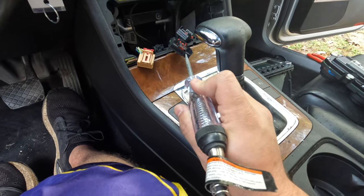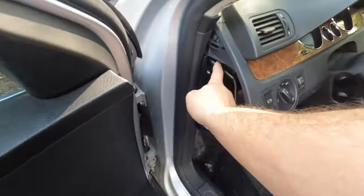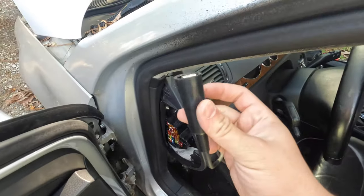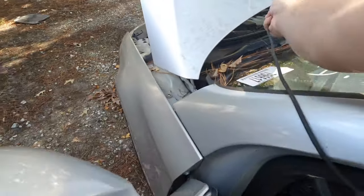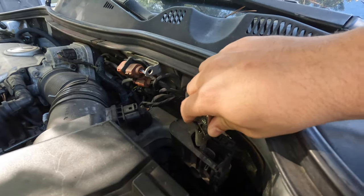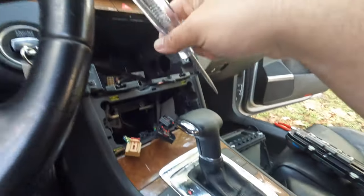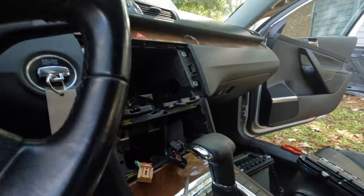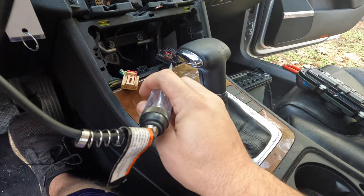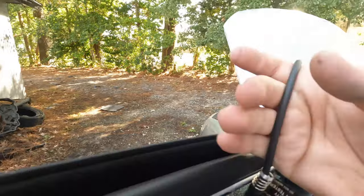Let's find out if we have ground. To find out about the ground, you have to reverse this. Instead of connecting this to ground, you connect it to power. So that's what we're going to do. I'm going to take this, connect it to a positive. We're gonna touch this to the ground. And if it comes on, then we have a ground. It's on. So we got power and ground going to that. So there is another issue.